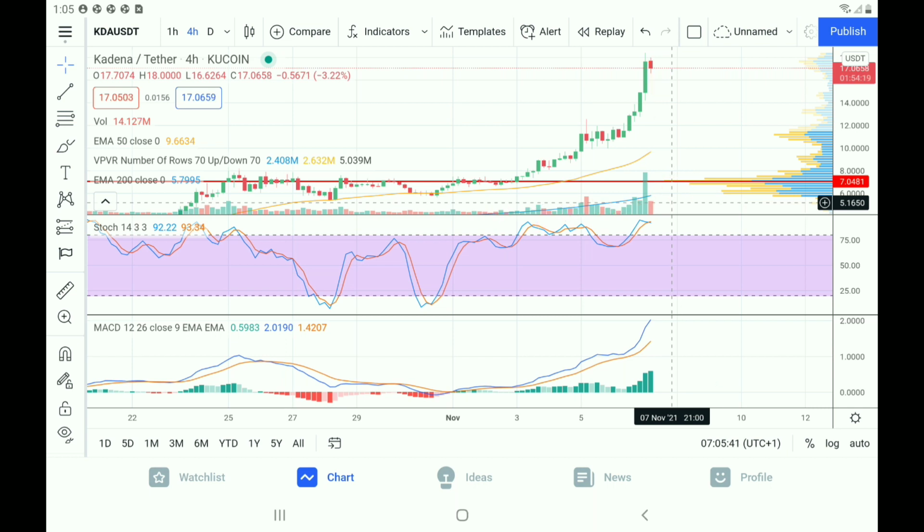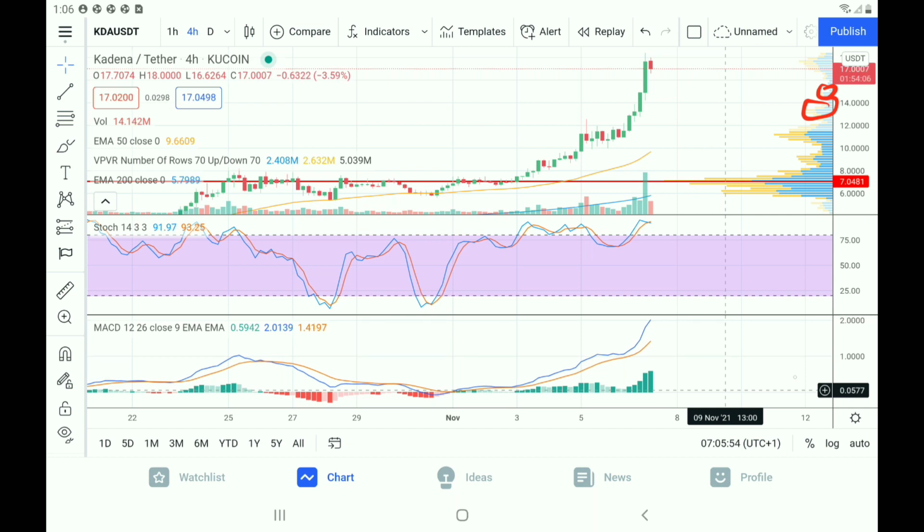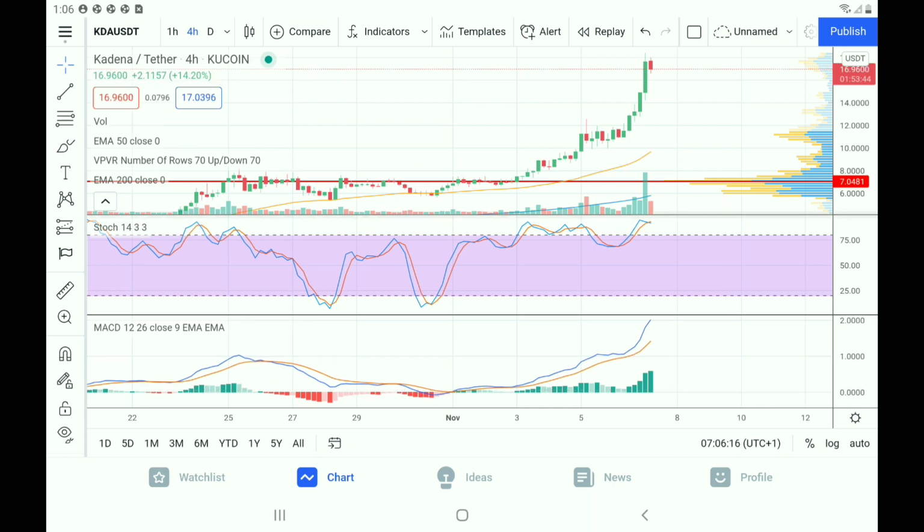I would be happy to get some kind of correction to at least these two little nodes here. One is at about $14.30, and the other is at around, say, $13.50. So either of those would be better than nothing. But right now, as far as the popularity of this project now and the volume that we are seeing, look at this fat volume down here.